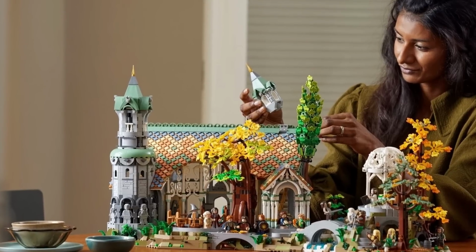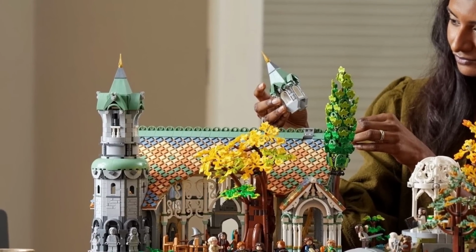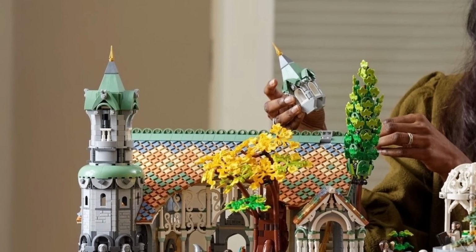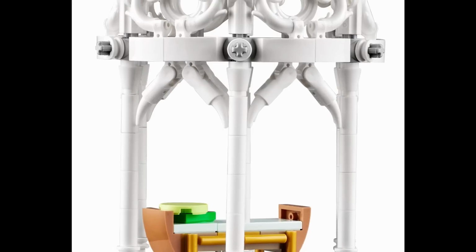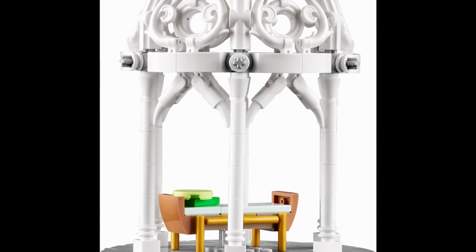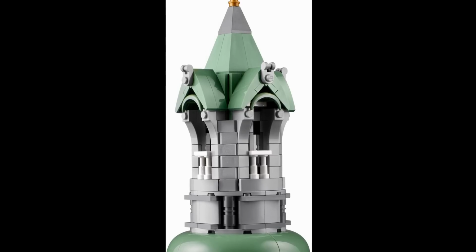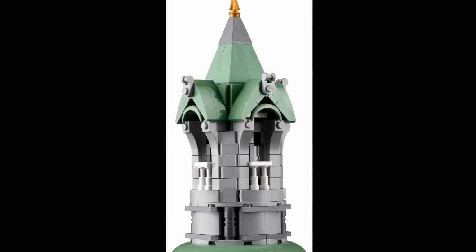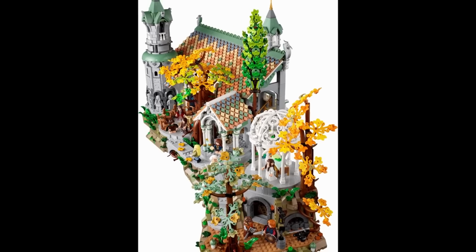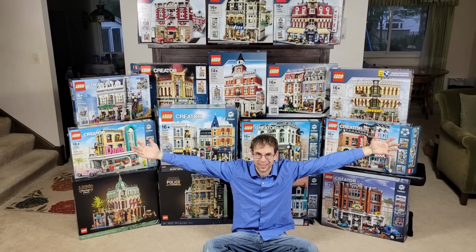Third, what about the build experience? The roof and cypress trees may be repetitive builds, but the rest of it looks fresh from one section to the next. There are cool and unique building techniques throughout the set, such that this promises to be a largely entertaining and engaging build. In fact, if I'm being honest, I'm more excited about building this than I was the Jazz Club, and I love the modular buildings.